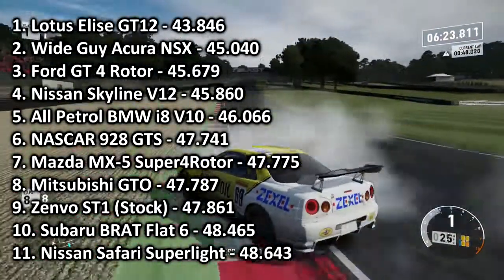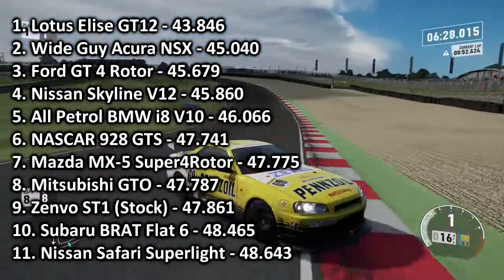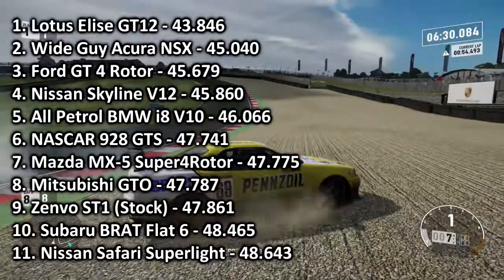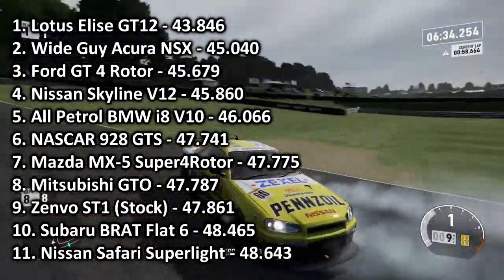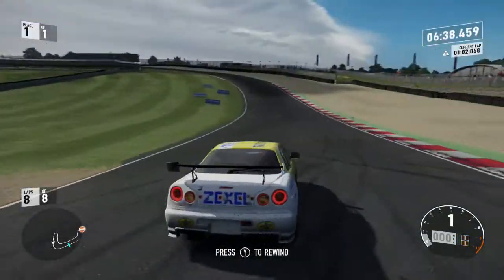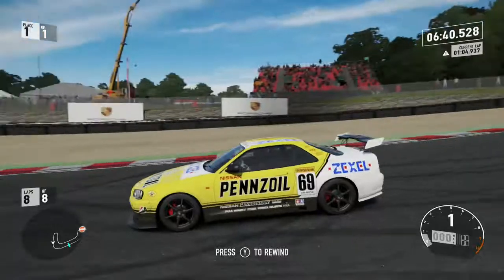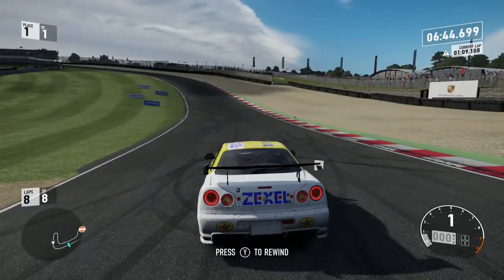It is slightly slower than the Ford GT 4 rotor. Interestingly enough, that wasn't P-Class, that was actually an R-Class car. But then again, the Ford GT is a lot more controllable, a lot more suited to this track, just because it did have much better brakes. It is quicker than the i8, the NASCAR 928 GTS, the MX-5 Super 4 rotor. Yeah. Not too bad though.